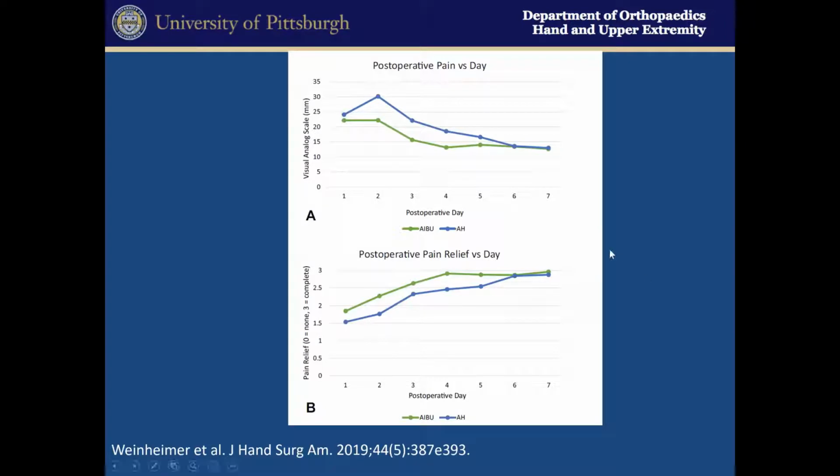When we look at this over time, we see a similar trend. On these graphs, the green group is the ibuprofen group, and the blue line indicates the opioid group. So here we can see, again, on our y-axis, this is a pain scale with a higher score indicating more pain and a lower score indicating less pain. And generally speaking, over time, the ibuprofen group had less pain than the opioid group. Similarly, if we look at pain relief, with pain relief on this graph being a higher score and less pain relief being a lower score, we see that the ibuprofen group, generally speaking, had more pain relief than the opioid group.